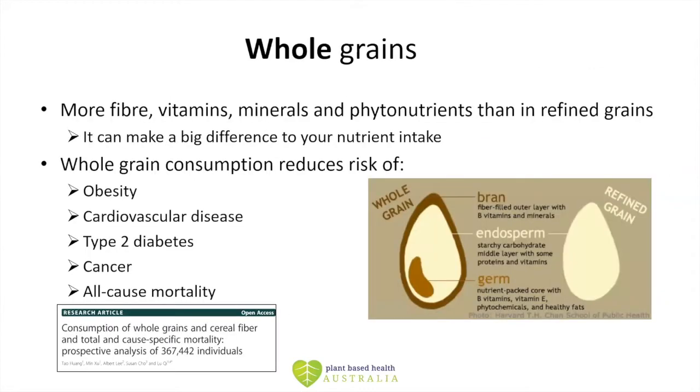Whole grains have more fiber, more vitamins, minerals, and phytonutrients than refined grains. And this can make a big difference to your nutrient intake. If you're worried about getting enough iron or calcium or any of the vitamins and minerals, when you refine a grain, you lose a lot of that. A typical grain has the bran around the outside and the germ in the middle. And when you refine a grain, you take away the bran and the germ, and you're left with the calories, but with far fewer nutrients.